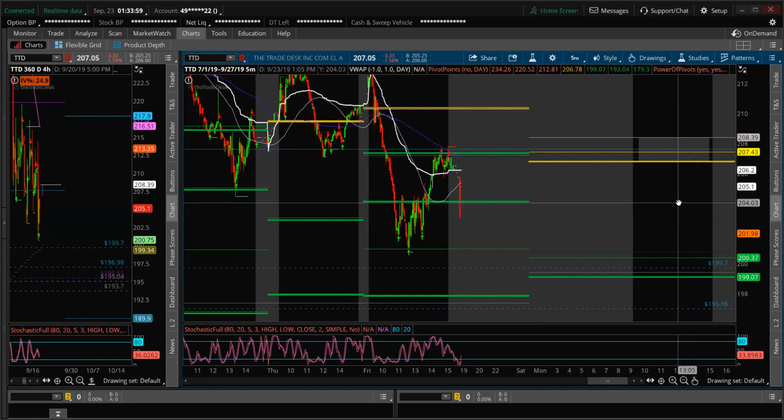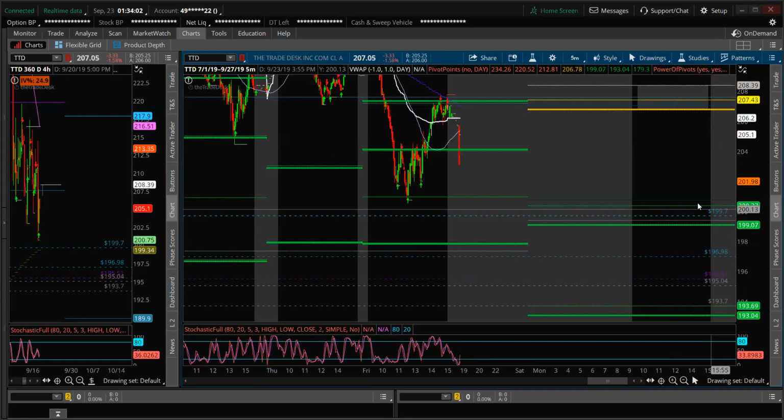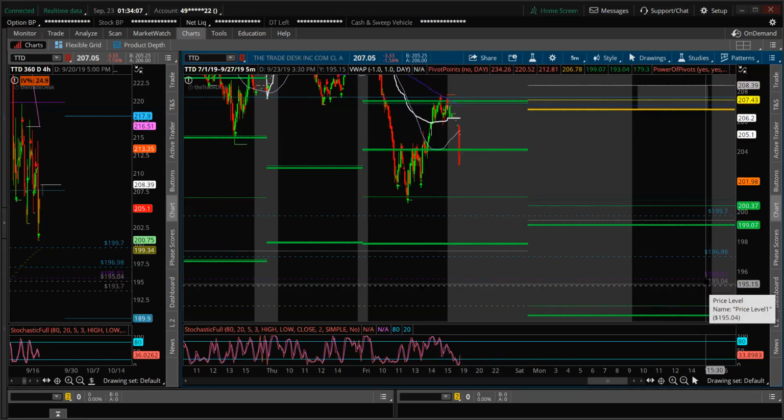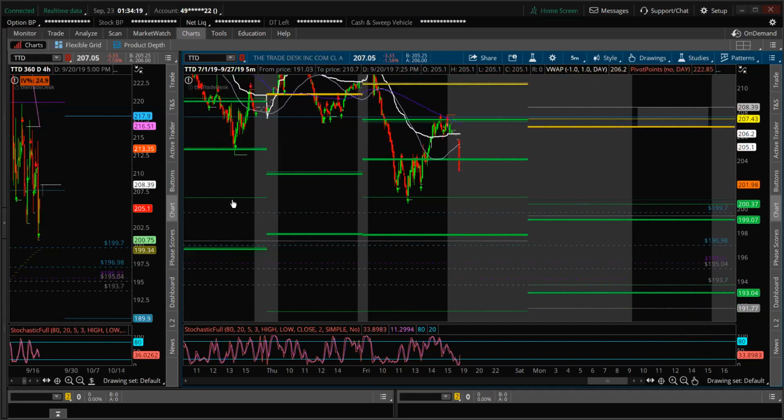Key support is going to be those ones we talked about right there. So if you want to put a mark on your chart, you have 193.70, 195.04, 195.51, 196.98. And this is the one that is near the 200, 199.70. So you have a lot of support around this area. Let's keep on watch. It can be interesting tomorrow. And it moves fast, which is good. It has a nice range.